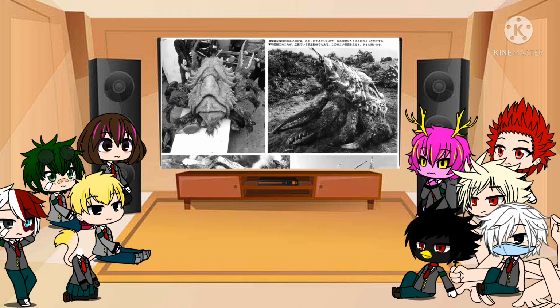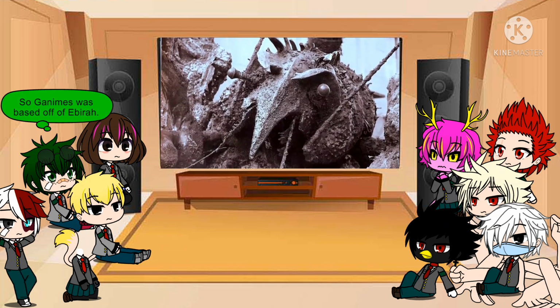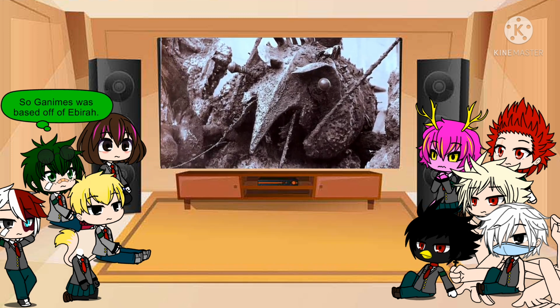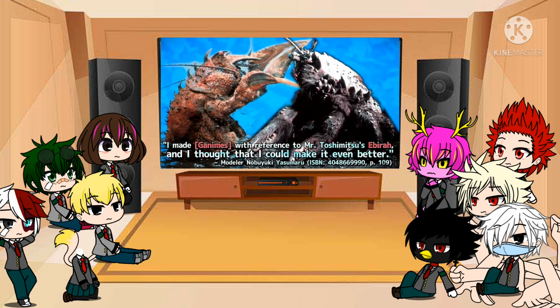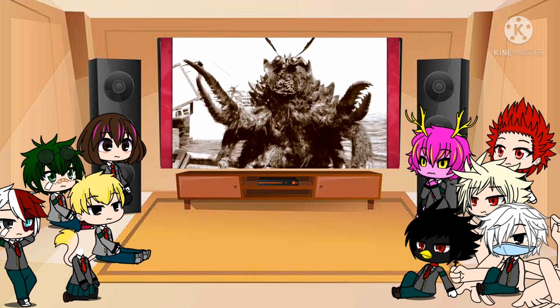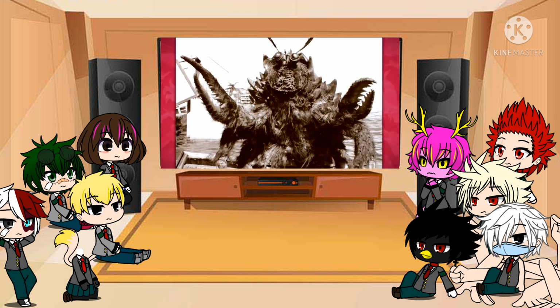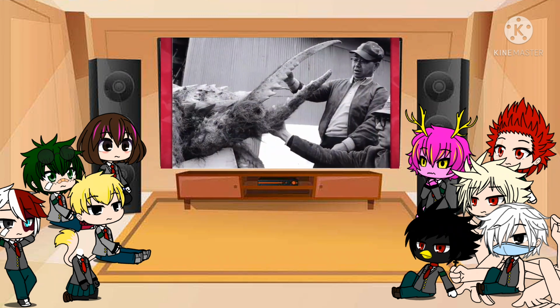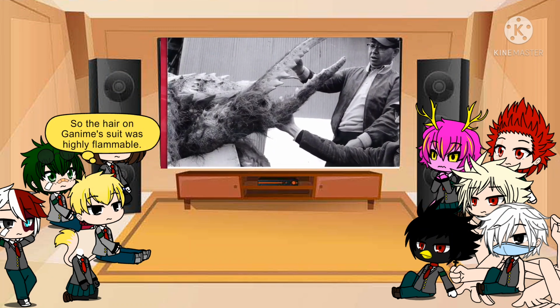The shell of Ganimes was also sculpted in clay and cast. Yasumaru took inspiration from another crustacean created by his mentor 4 years earlier. In his own words, "I made Ganimes with reference to Mr. Toshimitsu's Ebira, and I thought that I could make it even better." Yasumaru decorated the Ganimes suit with palm fronds to simulate hair, a deviation from Toshimitsu's typical method of using goat hair. The drawback was that the fronds were highly flammable, with Yasumaru staying on set during filming to monitor them.